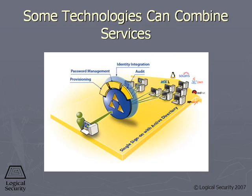I said that a lot of products are combining, because identity management needs are all taking place: provisioning, auditing, user management. So even the directory services are having more and more of these types of identity management services that we talked about earlier.